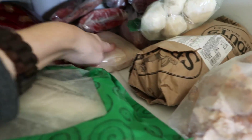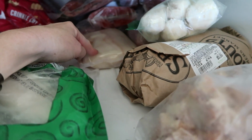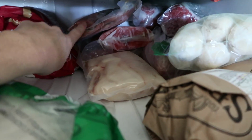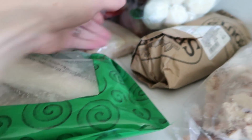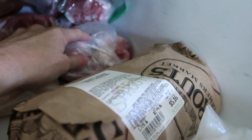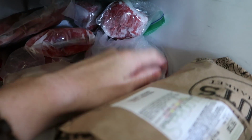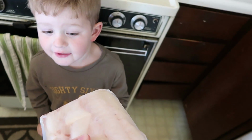Frozen tilapia. My husband's grandpa does these amazing fishing trips. Anyways, we were blessed to get some salmon and mahi. I mean, how lucky are we? Some frozen cookie dough balls. I do have a pork roast that I ended up not using last month. 2 things of ground beef. This is the fish right here. Oh, fish is good. Yeah, it's all cut up.